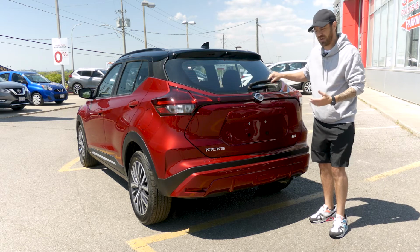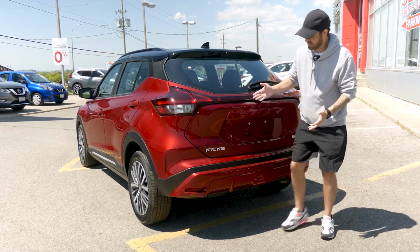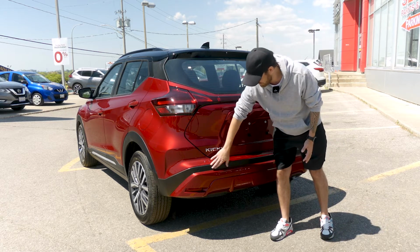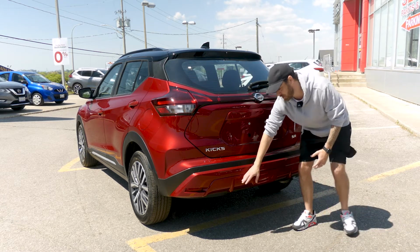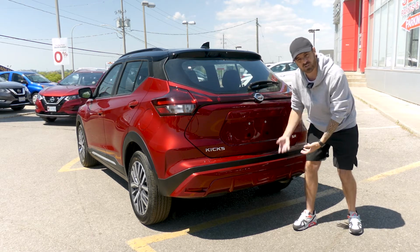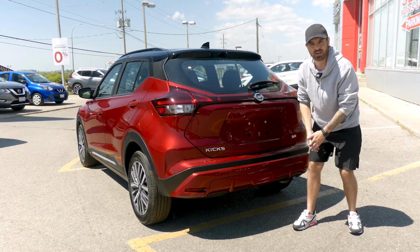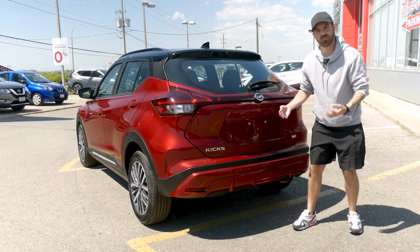Now, not a big fan of this rear wiper. I'd like it at the top, but you know what? I'm not gonna be that picky. The Kicks logo at the back is nice and chrome. You've got this plastic piece here, and then right below, you've got this simulated diffuser at the back, which looks really sharp, gives it a sporty look, and finishes off that bumper rather than just closing it up and being plain and normal. They added some accent here to really make it look sharp.